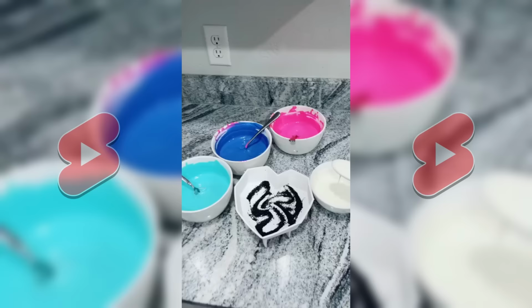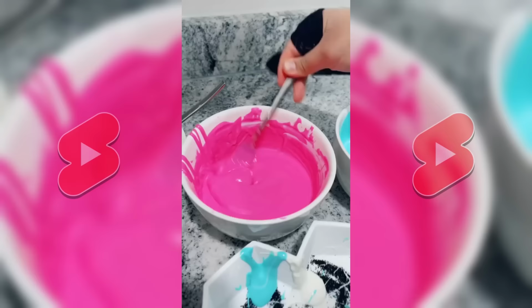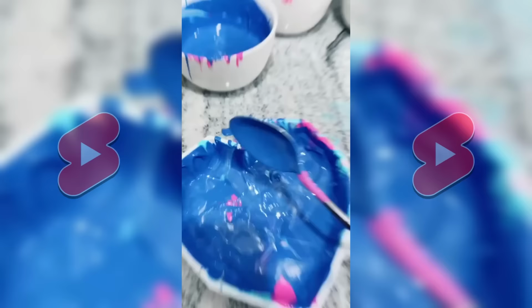So I'm going to put some white over here. And now the blue. I don't really know what I'm doing. I'm just putting it in random spots. Now we have pink. I'm just going to kind of throw it around. Now I'm just going to cover everything else in the purple. Like that. Oh my gosh, no.